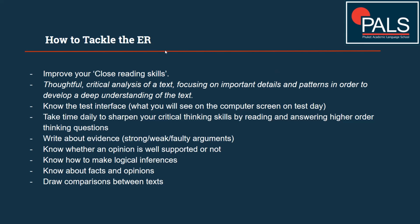Well, you can improve your close reading skills. What are close reading skills? Well, it's a thoughtful, critical analysis of a text, focusing on important details and patterns in order to develop a deep understanding of that text. Okay, so thoughtful, critical analysis.